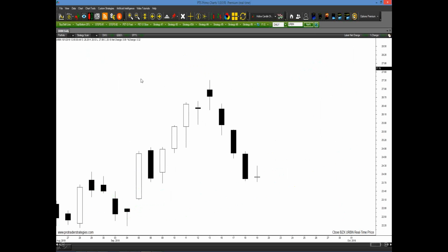How about here, Urban, all right? URBN. We have a sell-off here, followed by another one here. Here is a moderate pullback. Here is a deep pullback. Why are they pullbacks? Why are they not sell-offs? Because we're above the 50. Even though we had one day closing below, we immediately bounced back above.